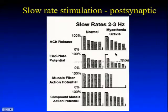be generated. Myasthenic patients have a similar pattern of acetylcholine release, but they can't generate end-plate potentials when they go below threshold because they don't have enough viable receptors. And these end-plate potentials are what's important to be able to generate a muscle fiber action potential, so they're not able to do that when they go below threshold.